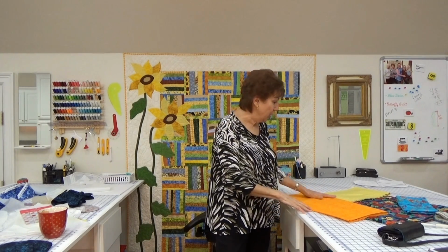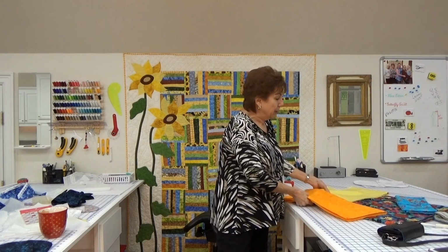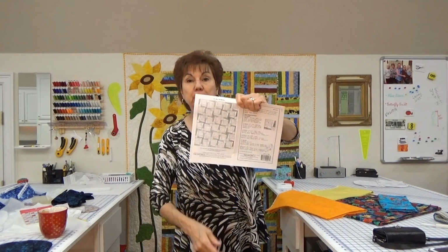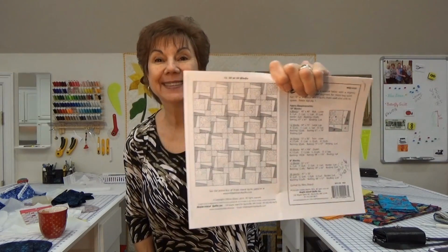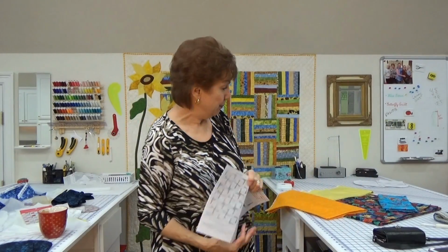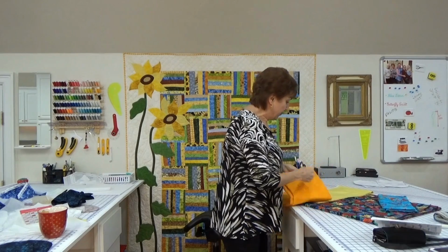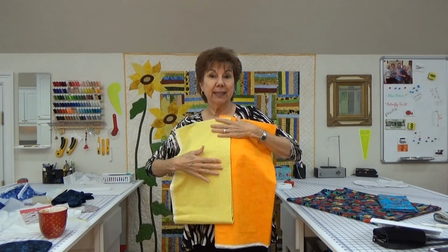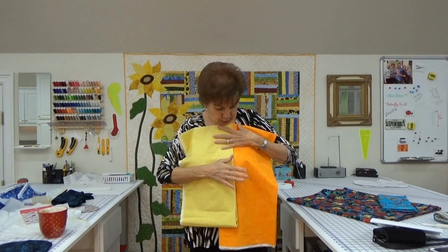Okay, I have to keep this really, really short, but I wanted to show you what I'm gonna make first with my fabric from Mary. I'm going to make the BQ3 quilt. I think we showed it to you earlier. It just takes 4 fabrics. And so, I added the yellow to the orange. She didn't send the yellow. I already have the yellow. She sent the orange.